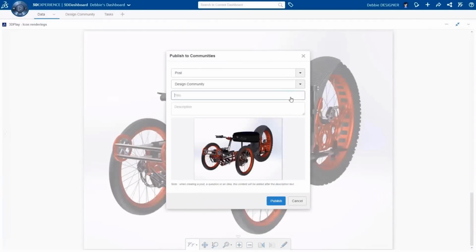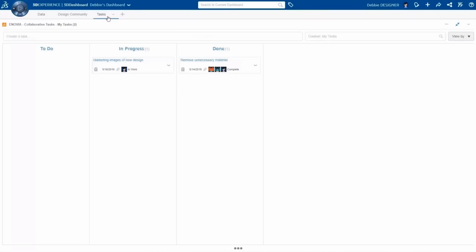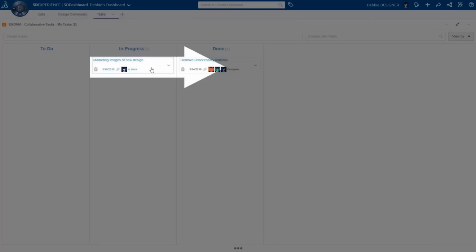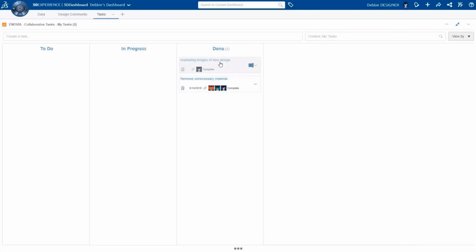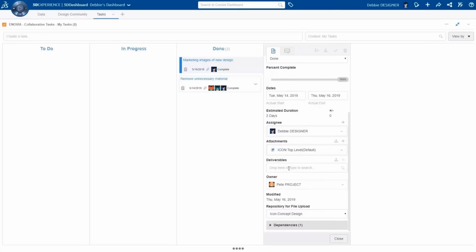So in the comment, Debbie mentions that this is just an example of one of the images that she created, and she'll attach all the other marketing collateral to the task itself for super easy access. After moving the task to Done, she decides to edit that task and reference her renderings right in the deliverable area, so everyone can view it and easily find it.